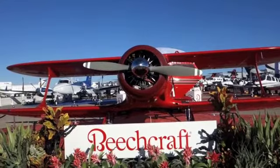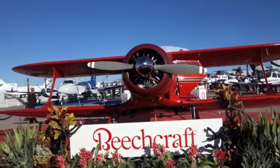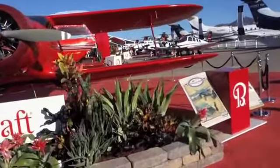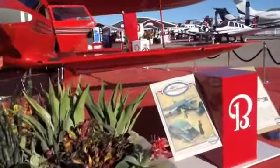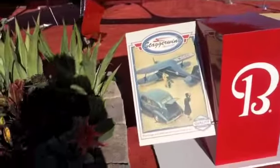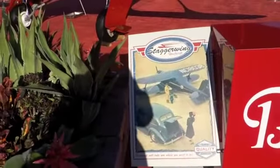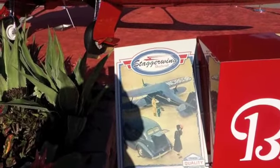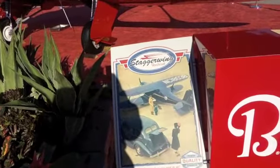This is the front of the Beechcraft exhibit. And here we have an old ad. This is a stagger wing Beechcraft. And this variety, I guess, was made between 1932 and 1949. This is Steve Sessoms, and I think that his face is going to be dark in my video, but he is a pilot, and he said he has flown everything here.